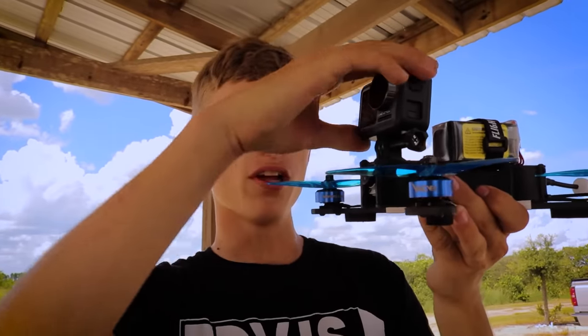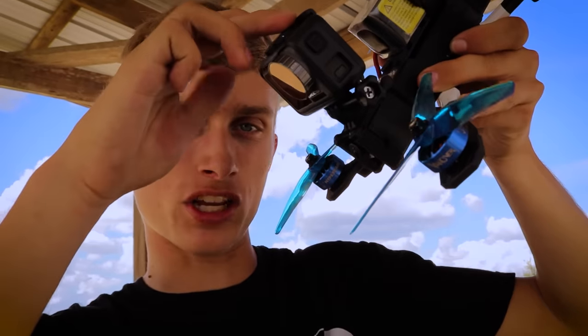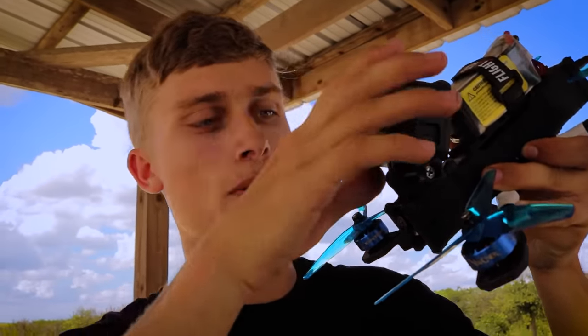So if I was chasing a very slow moving object, you lower the camera angle. The faster you have to fly, the more you have to tilt the drone forward. Because of that, we don't want our camera looking straight down at the ground, so we have to angle it up like this in order to be able to chase the moving object.